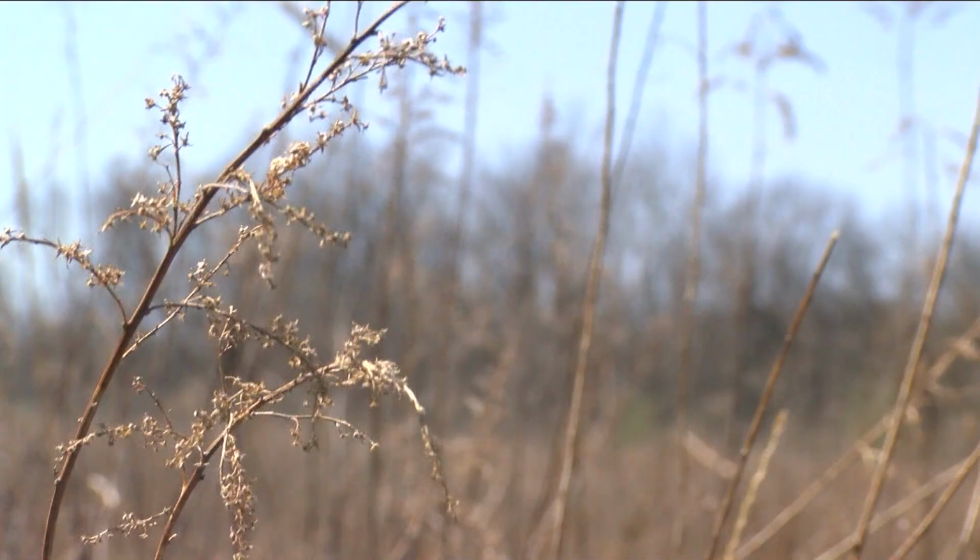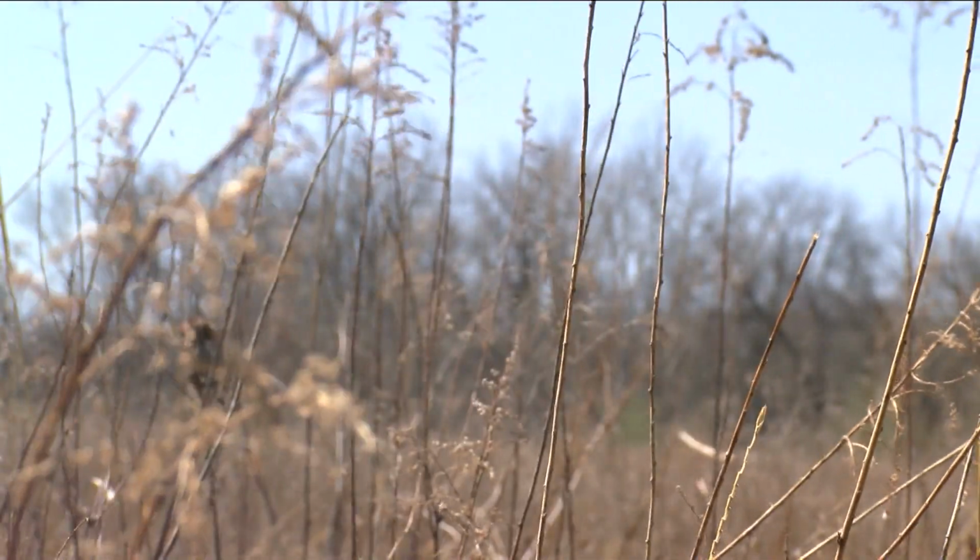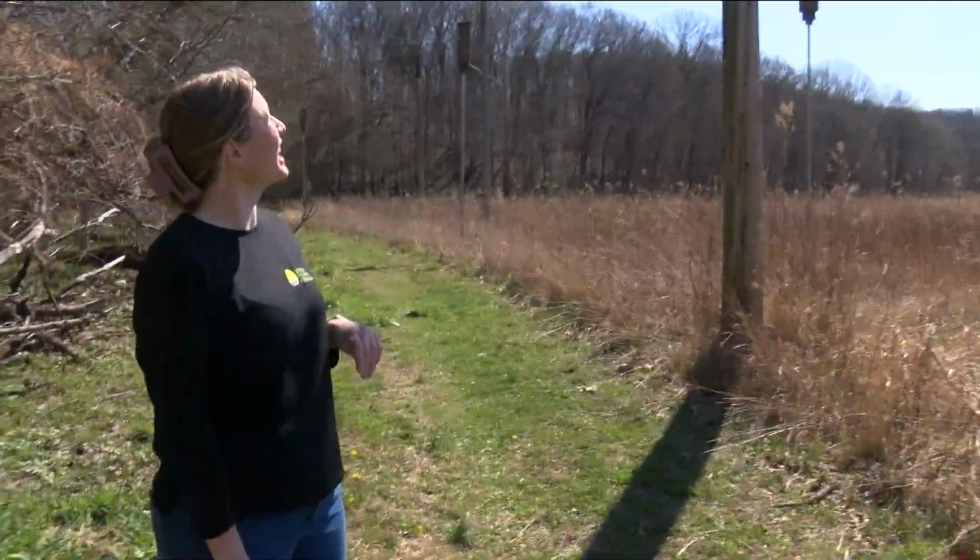The project all started when an Eastern Illinois University researcher visited the area. On the last night of her research, she caught in her mist net an Indiana bat, which is an endangered species. So from that, we were able to kickstart this whole process of knowing that we had this endangered species here.